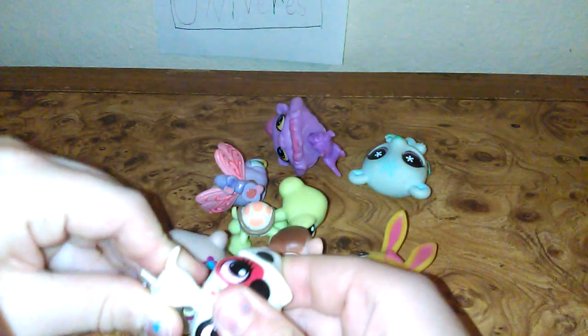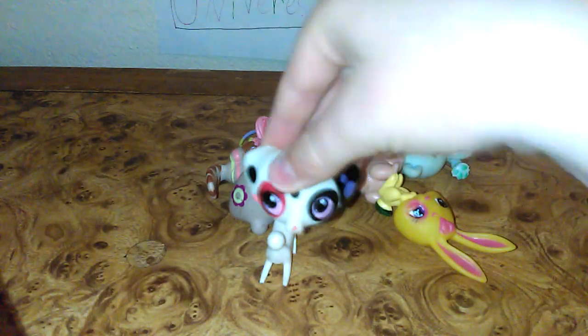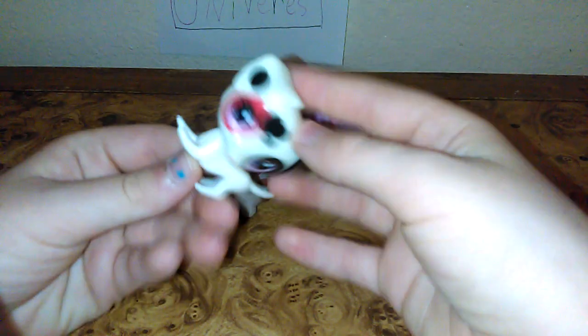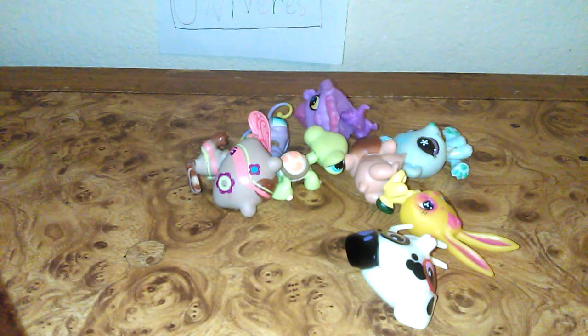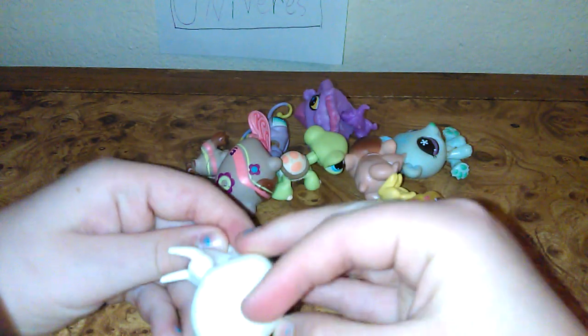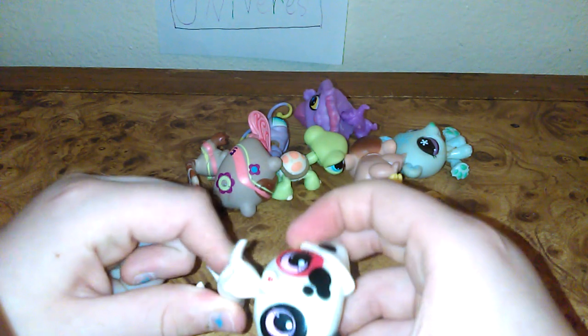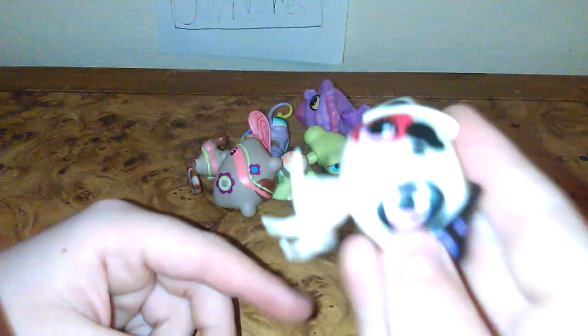What the heck? What kind of... Put her head back on. These are the ugly LPS that, thank goodness, Hasbro didn't continue making. Got its head back on. Was this supposed to be the, what do you call it? I can't even remember the dog name. Okay, I can't remember what type of dog it is, but it has like black and white with black spots. This is not what it was supposed to be. Did I just get scammed? I don't even know. What the heck? It's so weird and ugly.